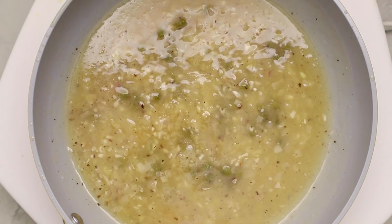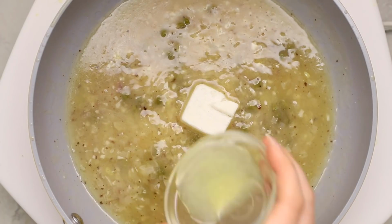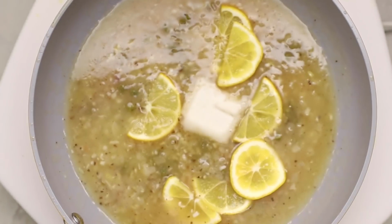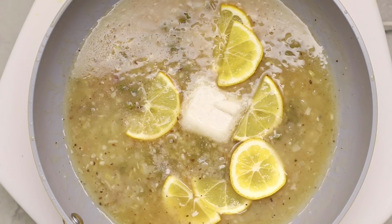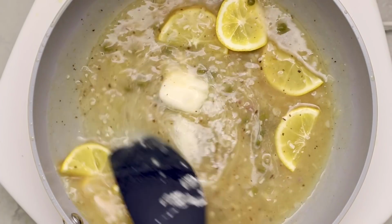So then for this last step here, you want to have the heat on low. You're going to add a little bit more butter, some lemon juice, and some lemon wedges. And you just want to stir this until the butter completely melts into the sauce, and it kind of makes it become more opaque and creamy. You don't want to heat this too much because the lemon wedges can be bitter.